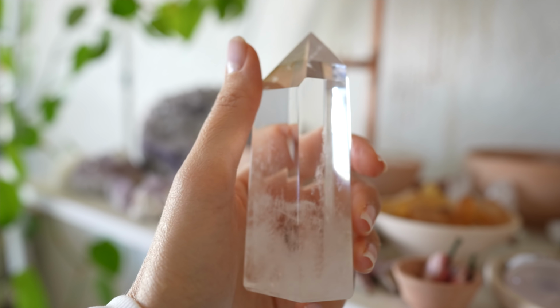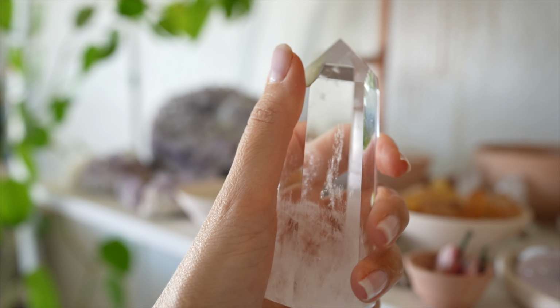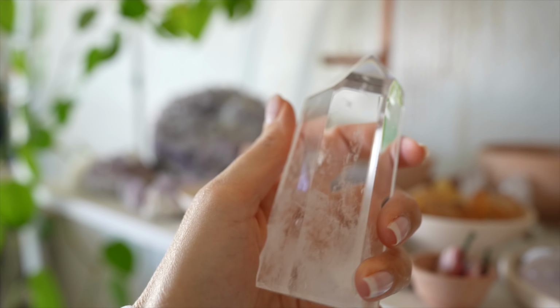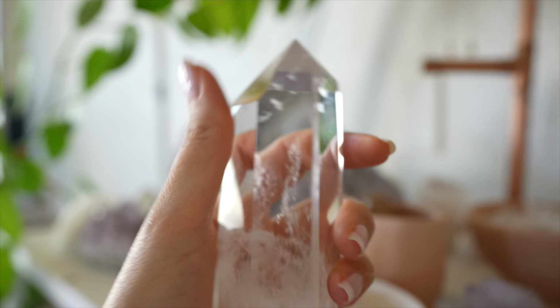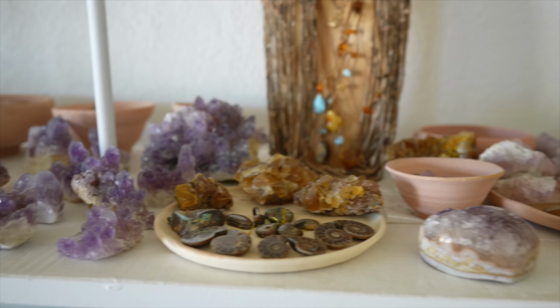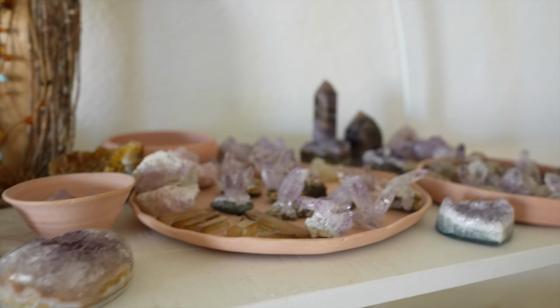I don't mean it in any kind of la-la way either, but just holding and touching the crystals, it just feels good. It's nice and cool, and I just love them. I just love them so much. All right, I'm gonna carefully set that one back there. But yeah, we always have new inventory coming in. It's just a matter of getting it photographed and getting it up onto the website.